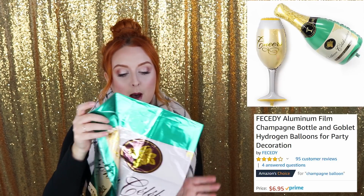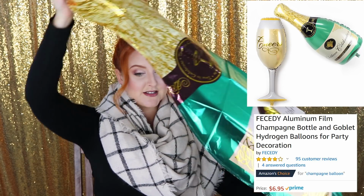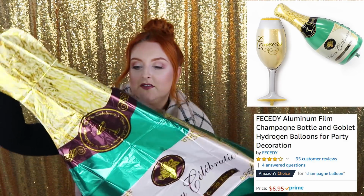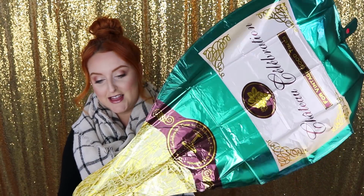So these champagne foil balloons I got on Amazon. I love these things. I bought, look how big this is. For a New Year's party, for a Christmas party, for a bachelorette, for a bridal shower. Look at this. So these are great.